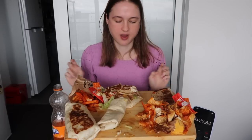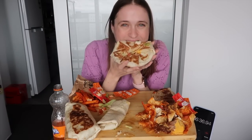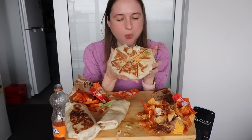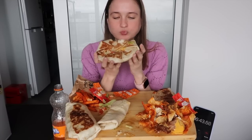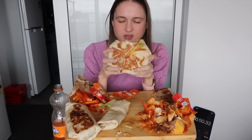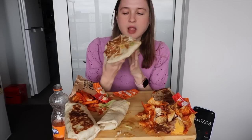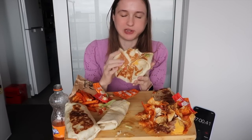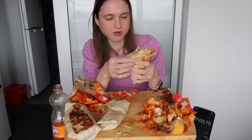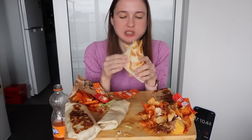Okay, I reckon I'm gonna try the Crunchwrap Supreme. Never had one of these before, so very excited. It's very much like mostly bread. You guys can see that. And there's a lot of filling. I feel like it's in four parts. I'm gonna roll it this way. The flavor is good, but it is like very bready. And my favorite thing so far was definitely the tacos.